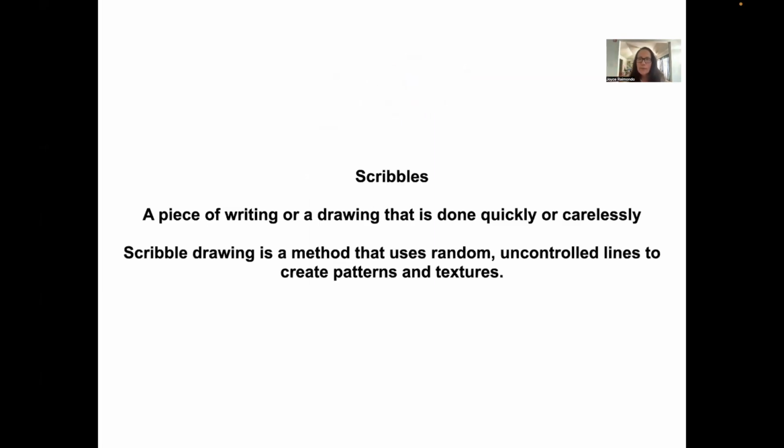Right before this talk, I said, well, what actually is the definition of a scribble? We all know when we were toddlers, babies scribble. It's an instinct, right? Basically, it's a work that's done carelessly, quickly, and randomly with uncontrolled lines. Now, when I show you some of these artworks today, it could be very deceiving to think that Pollock was scribbling, for example, when he made his drip paintings. That is not the case.